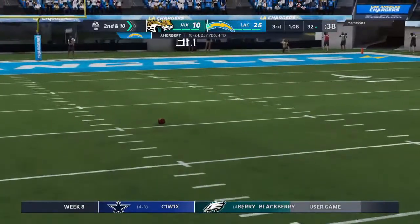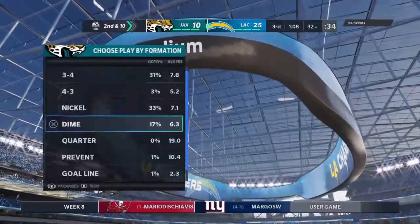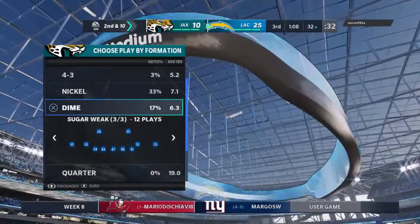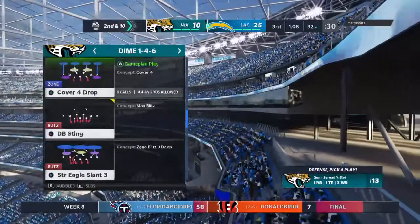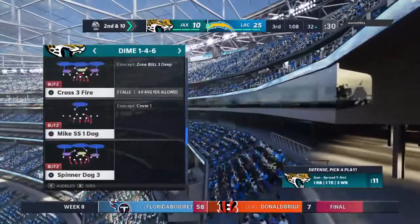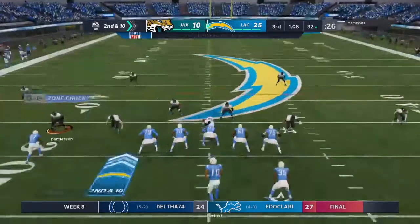Phillip Dorsett, the intended receiver, but it'll be 2nd down. Incomplete. And that throw behind his man, he missed him, incomplete. Third quarter now from SoFi Stadium. Here's a 2nd and 10.